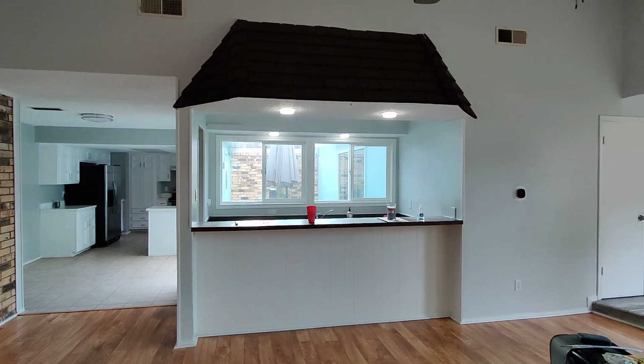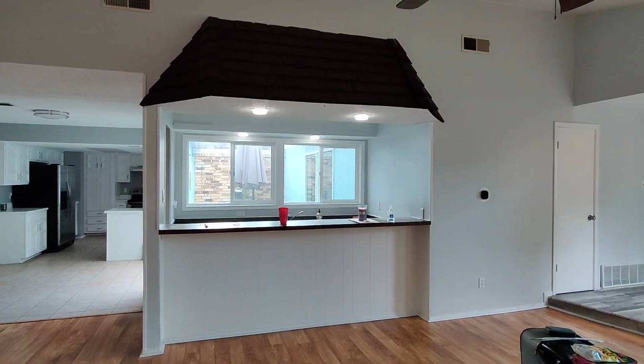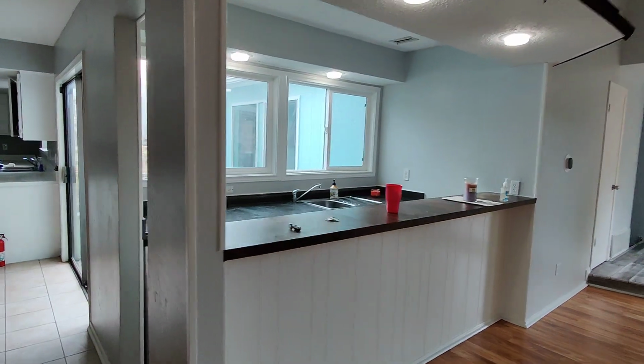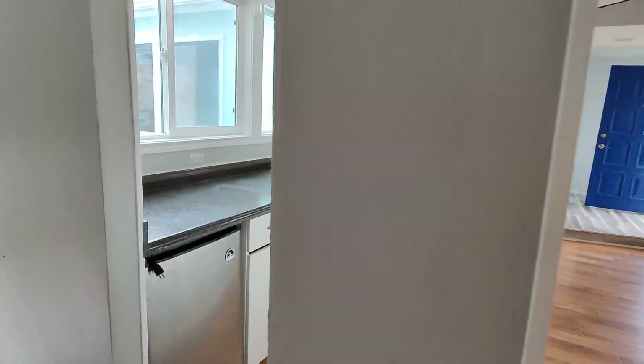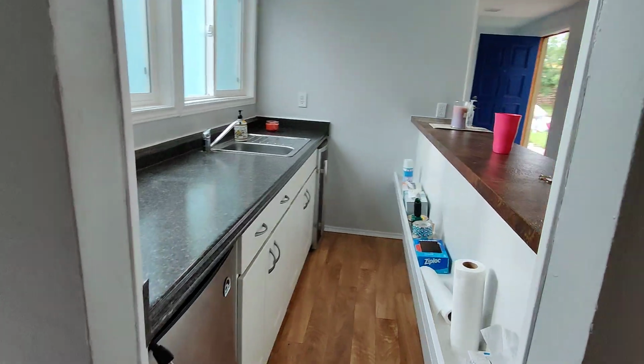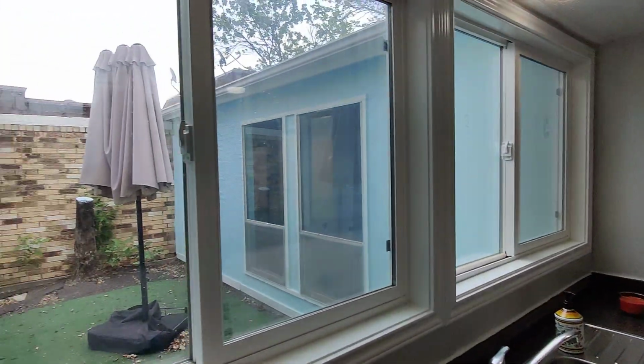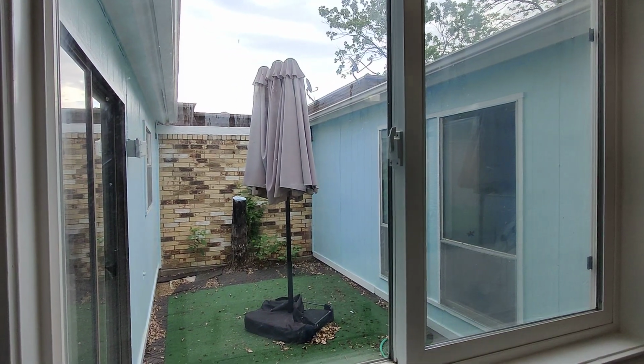The bar originally had 3 arrow slit windows that did not open. We put this all in and did the improvements. It did have a back sink, but we added the beer fridge, the wine fridge. This is all new. And it has this beautiful view into the atrium.